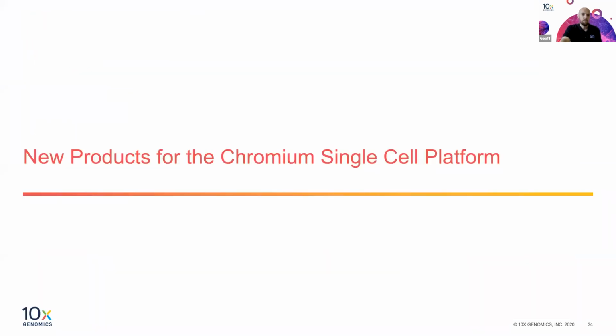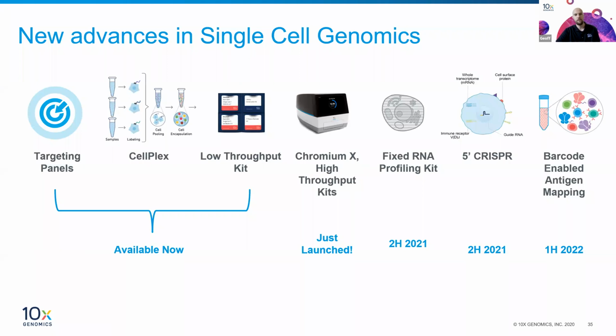So I'll round out this section with new products that we have coming for our Chromium single cell platform. So available now, launched this year, we have targeting panels, CellPlex, and our low throughput kit. Targeting panels are exactly what they sound like. You still generate your whole transcriptome gene expression information from our 3' and 5' kits, but now rather than sequencing that whole transcriptome, you might only be interested in a subset of genes. So rather than wasting sequencing money, we sell targeting panels in the form of pre-designed panels, or you can design your own. We just pull down the genes you're interested in and only sequence those. So it saves some money on the sequencer.